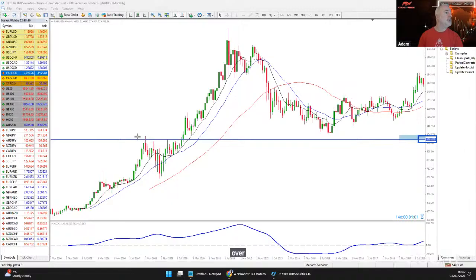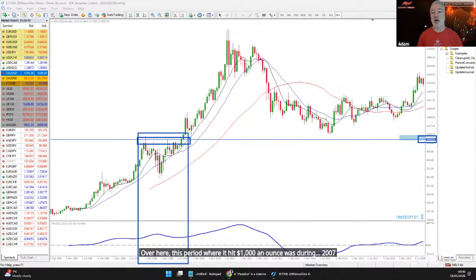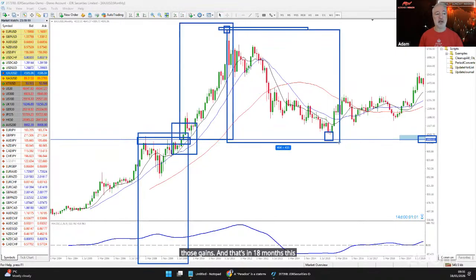This period where it hit $1,000 an ounce was during 2007 to 2009, the global financial crisis. Think about it. All the markets are uncertain, all the markets are crashing, everything is going nuts. And so there's this move towards gold as a safety. While all the global financial markets are melting down, gold hits $1,000 an ounce and ultimately breaks through. Then it goes on a tear until 2011 in a bubble. Eventually the bubble bursts and it almost gives back all of those gains, in 18 months this way, and then about another 2 years this way.